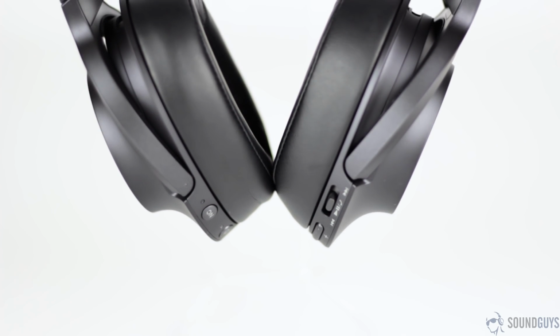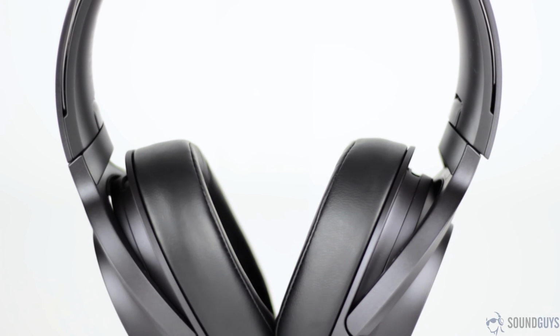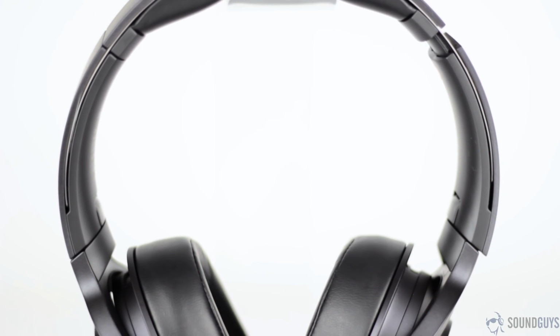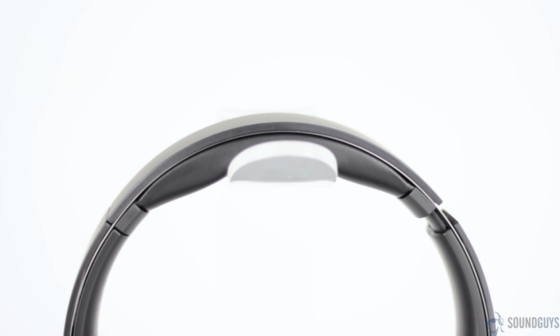As is the case with most new Sony products, these are also high-res certified, so if you have a compatible source device and file, you should be able to stream music with even higher quality than normal. For the rest of us mortals, don't worry, these still sound great.